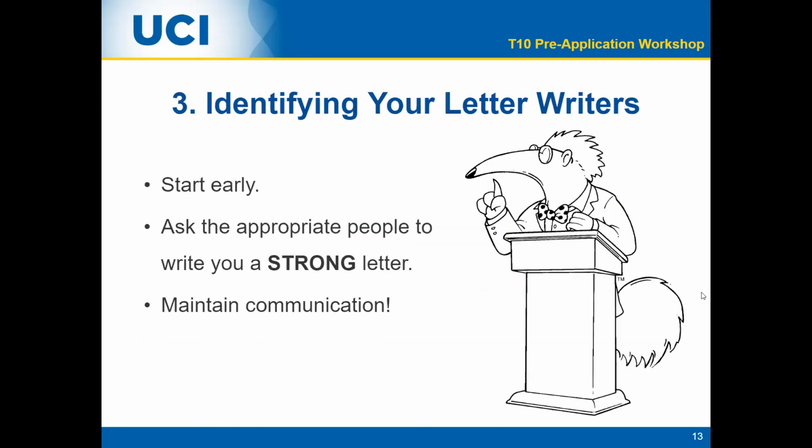So the next step is to identify your letter writers, and this can be kind of an intimidating step, but it's one that's really necessary for pretty much all scholarships that we advise for. The first thing we say is to start early. If you submit your pre-application and start the process with us, this is one of the first things to get you started on: thinking about who you can ask for a letter.